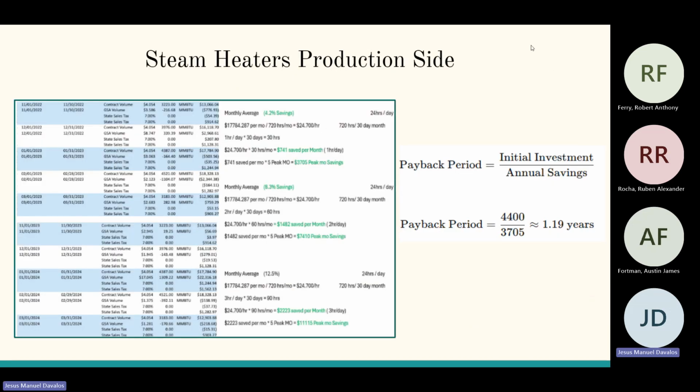So for the cost savings breakdown for the steam heaters, which would be the production side, we were shooting for a monthly savings of 4.2%, which would initially break down to $3,705 for every peak month savings, which would be a 5-month period of use for the boilers. That's just the minimum that we forecasted for the future. We do believe we can get more than that, potentially 8.3% savings, which would be a $7,400 5-month peak saving, and also a 12.5% savings for the 5 peak months, which would be $11,000.